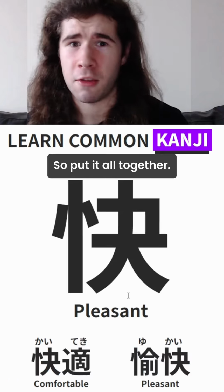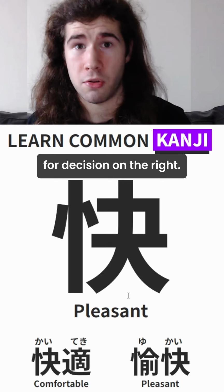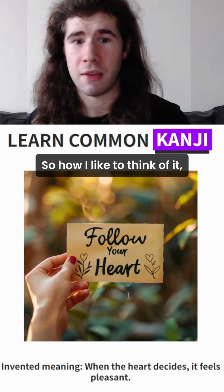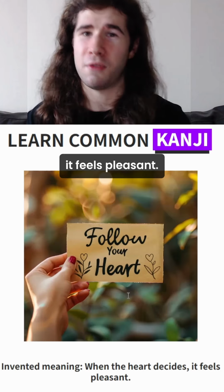So putting that all together, we have the radical for heart on the left and the radical for decision on the right. So how I like to think of it is quite an intuitive one. I just think of it as how when the heart decides, it feels pleasant.